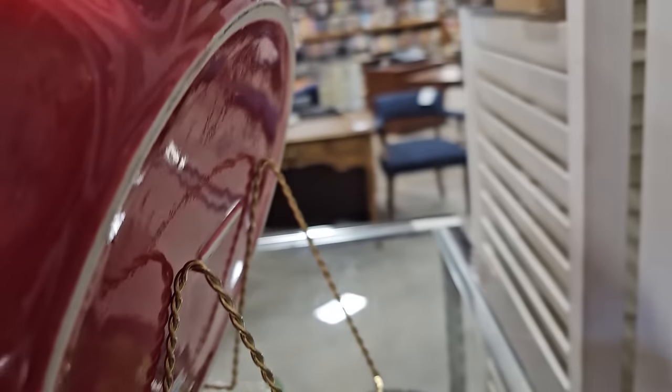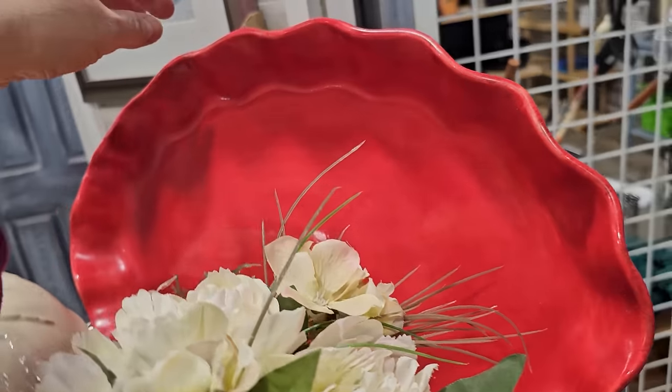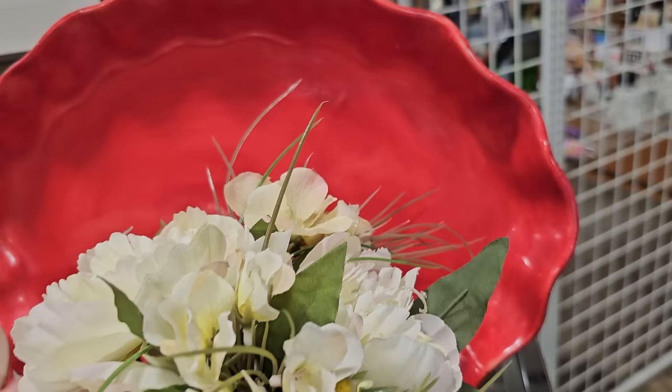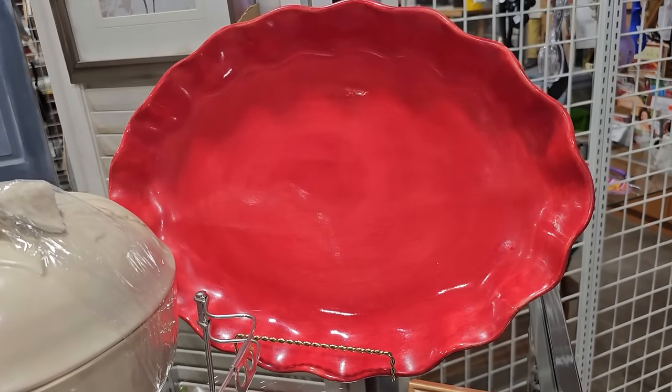Oh, and I really like this red ceramic serving dish. They had it priced at $3. I was gonna pick it up, but I just knew I was gonna drop it, so I didn't pick it up. I love that vibrant color. Isn't that pretty?